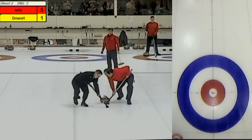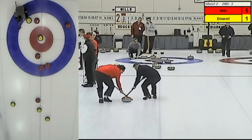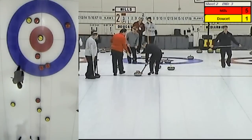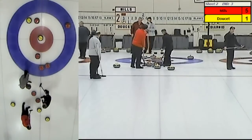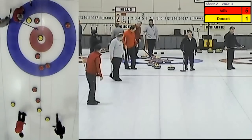Jeff's last rock is away. Sweepers are on it. Looks like it needs to curl just a bit. It's running a little straight on that side. He's going to be light. I think he's just trying to guard the, just force Doucette to 1 here.